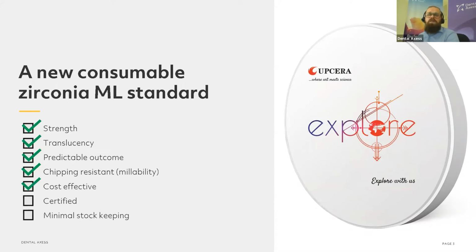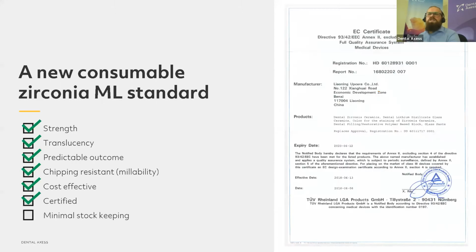Another thing is we wanted to release, especially during these economic climates, a material that is a little bit more cost effective. Prices are dropping, people are having a little bit more difficulty. So we wanted to find something more interesting in that regard. Another one is it of course needs to be certified. It needs to be a material that is certified, like with a CE certificate, for example. This one is made in Germany. It's certified in Germany.